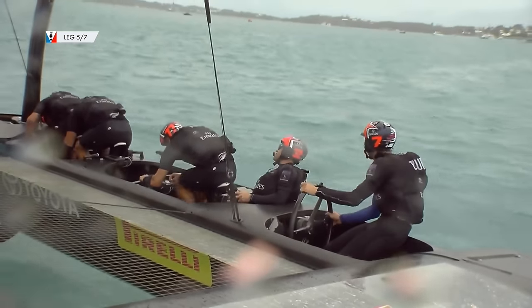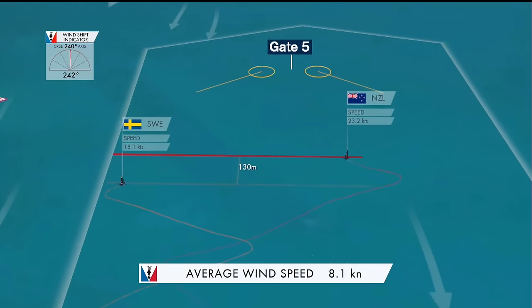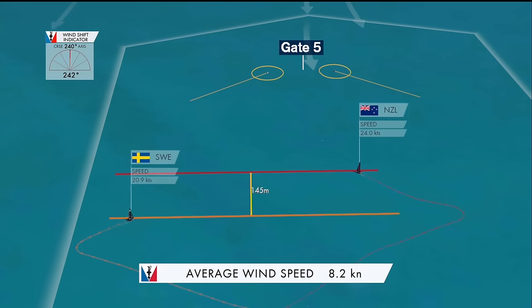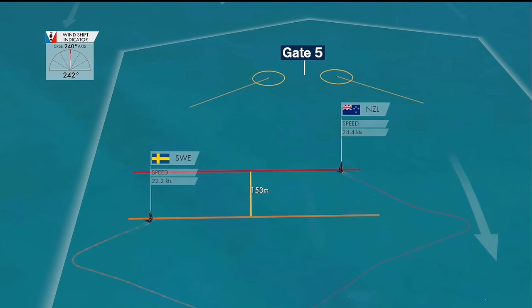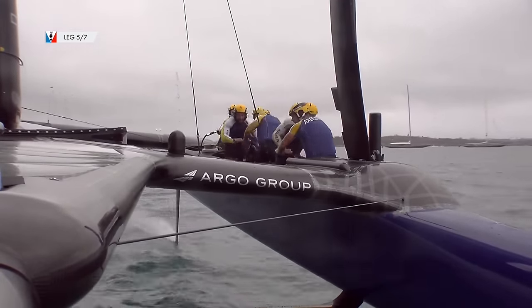Two completely different setups, yet they're within about 100 meters. Boy, the Swedes don't mind going close to that left-hand boundary. Have they gone that far in an attempt to try to make the gate in one? Well, probably not. You can see from this graphic, I don't think they have a chance of laying the gate right now. Maybe they think there's better pressure offshore right now.